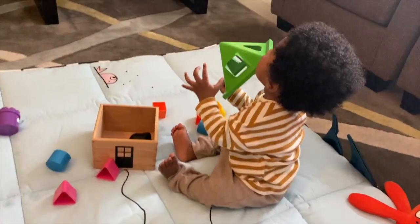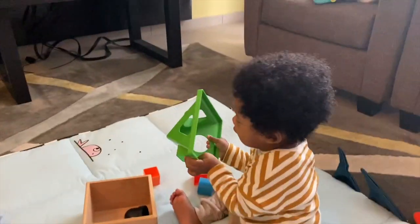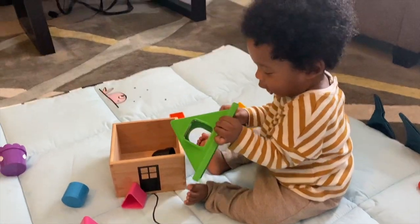It's very padded, and the padding makes it very easy for him to roll. If he was to fall back on his head, he wouldn't actually hurt himself. So I really love this playmat as well.